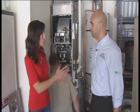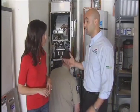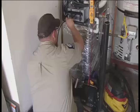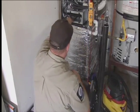Talk to me about life-saving, because we kind of briefly mentioned it. You mentioned carbon monoxide. Tell me a little bit more about that. Well, furnaces, especially older ones, anywhere between 10 to 20 years, can develop cracks in the heat exchanger. When those cracks develop, if it's not inspected and you don't have a carbon monoxide detector, you might find that monoxide could be leaking into your home.